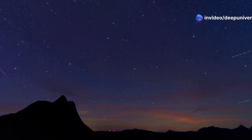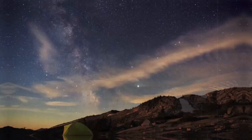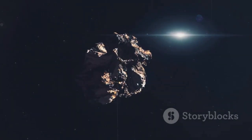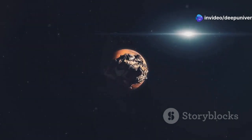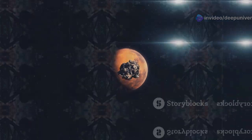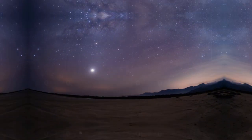The process of detecting near-Earth objects is a complex and challenging endeavor. Imagine searching for a needle in a haystack, but the haystack is the entire night sky, and the needle is a tiny, faint rock hurtling through space at incredible speeds. Despite the challenges, our ability to detect these objects has improved dramatically in recent years.